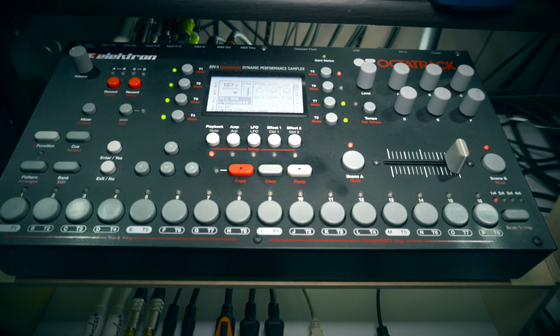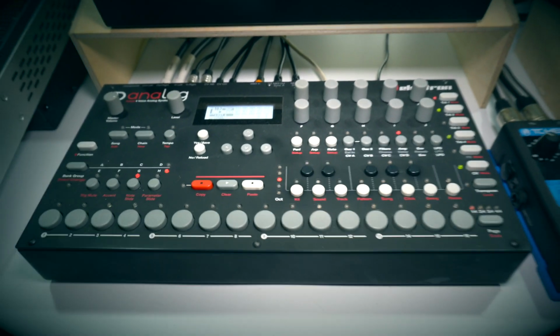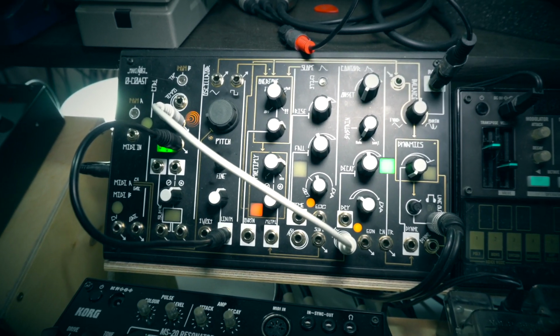So right now my setup is centralized around 2 machines. The Octatrack is taking care of the samples and also MIDI sequencing. And the sequencer on the Analog 4 is responsible for sequencing its own internal synthesizer sounds, but also sending control voltage to my Nocoast. I think this setup is much better for me. It helps me focus and I have fewer screens to look at.